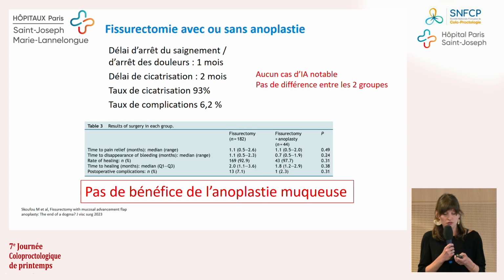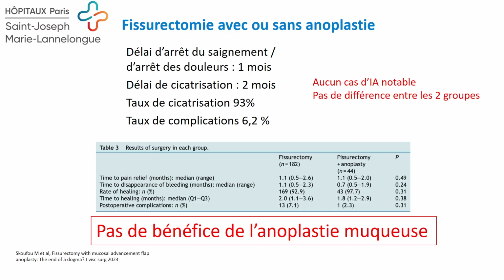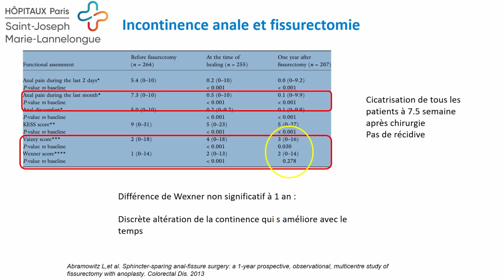And this is another study with our department, our ward, which wanted to look at the potential benefits of anoplasty. You see that the healing is the same, 2 months, 96% healing, and no difference in fecal incontinence between the two groups. And also, we didn't identify any benefits for anoplasty.